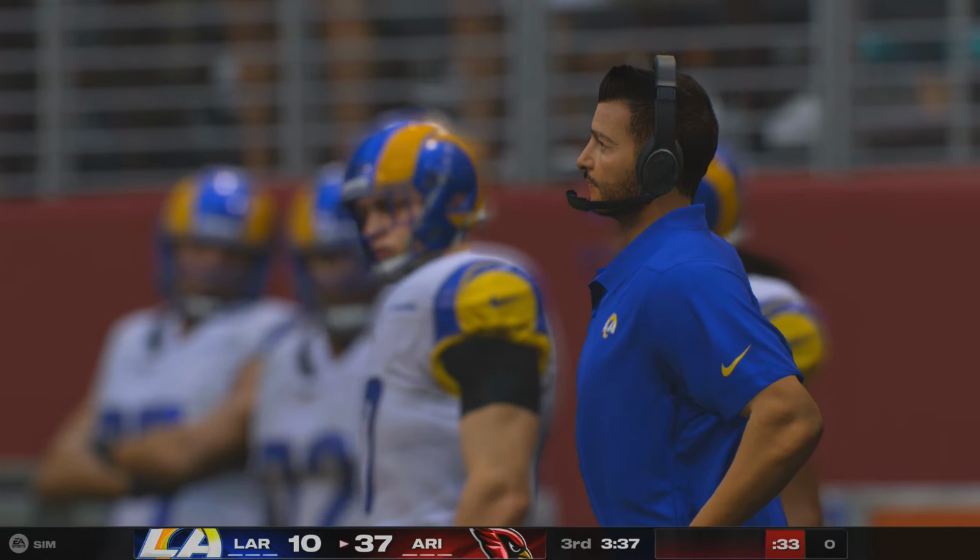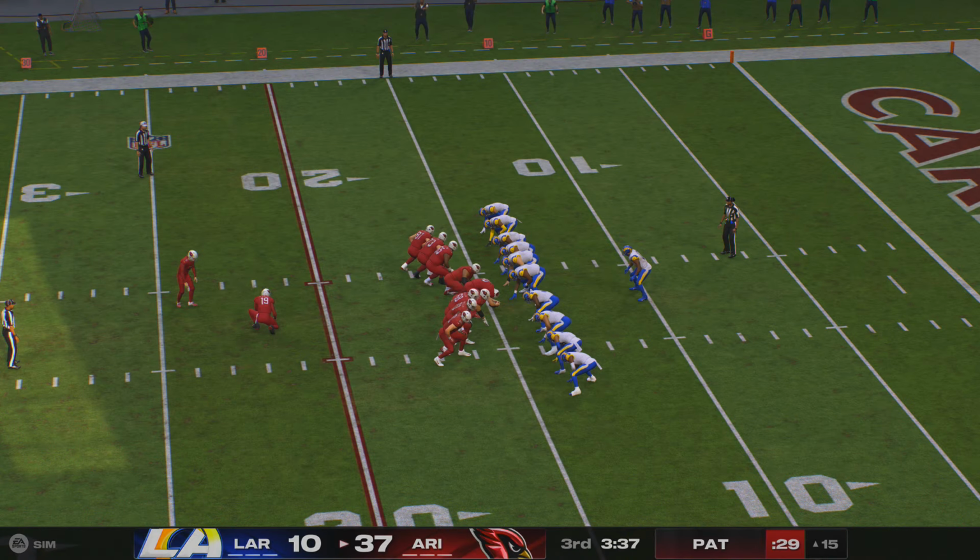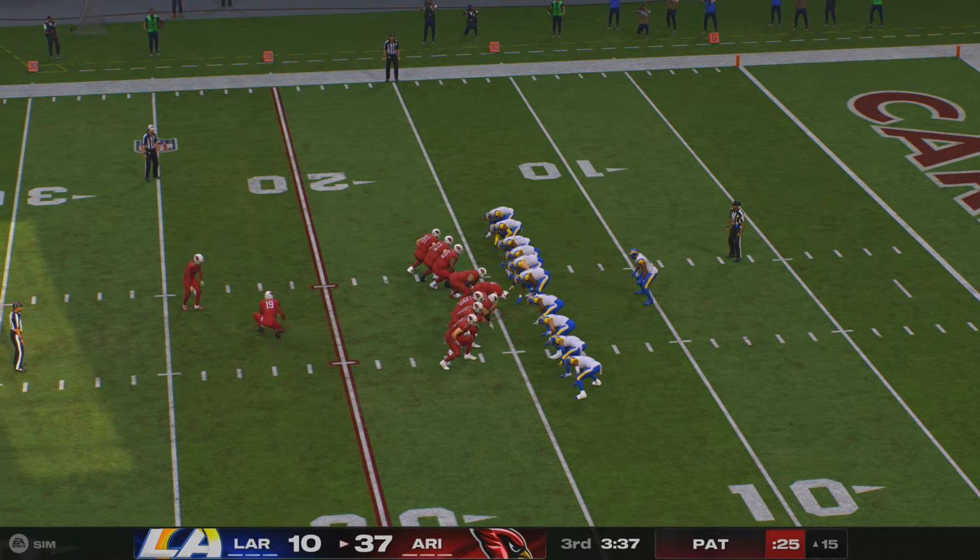You name it, they're able to do it. If you're the play caller, whatever you want to select is there. You want to run it, you want to throw it. Pick a play, any play. They're rocking and rolling right now.